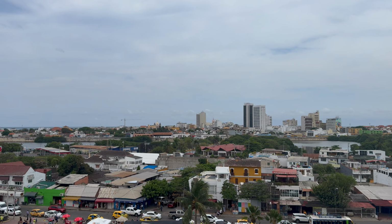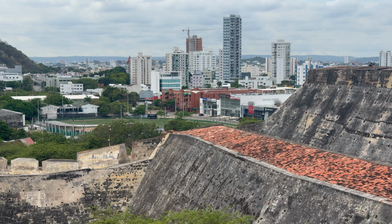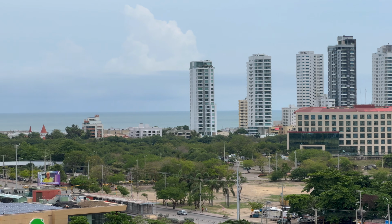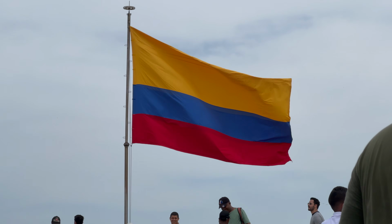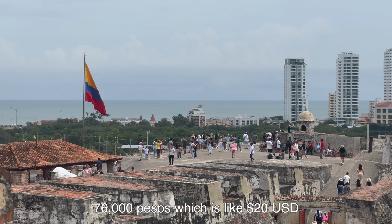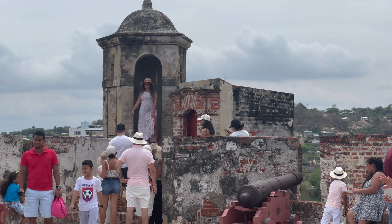I definitely think one of the best parts about this Castillo is the view. If you climb to the top, you get an amazing panoramic, 360-degree view of Cartagena. All the buildings, the ocean. It's amazing. 76,000 pesos, which is like 20 bucks. For both of us. So about $10 per person? Super worth it.